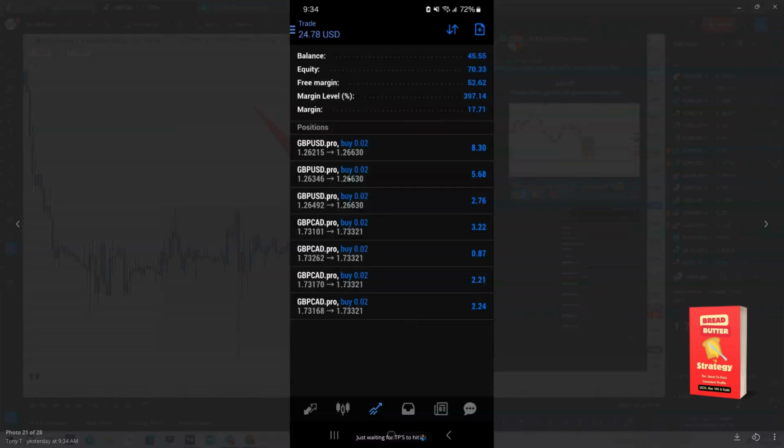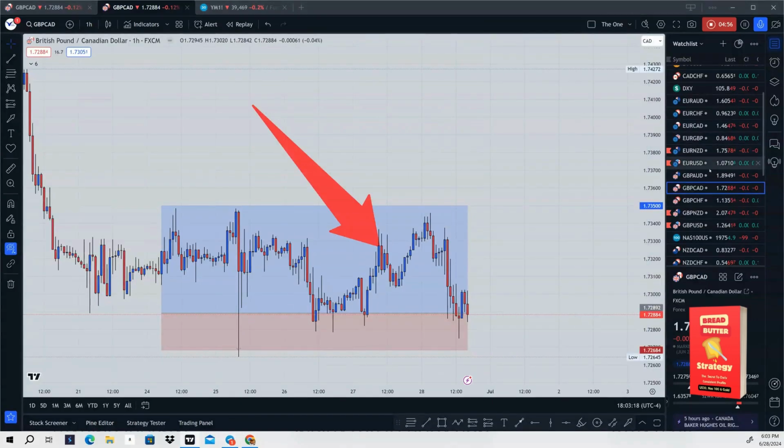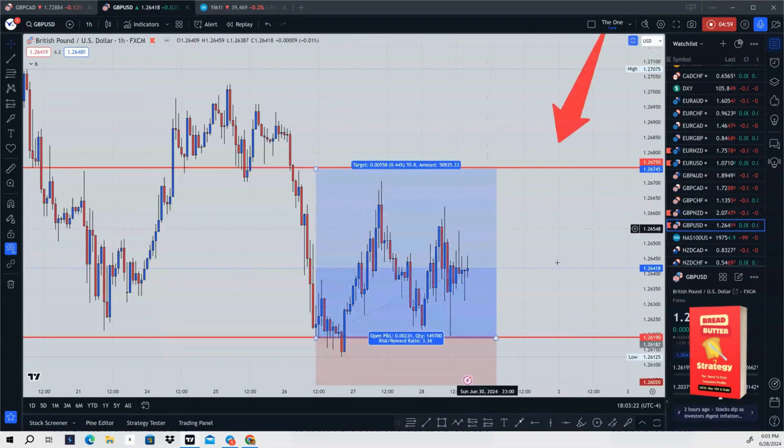Here was what I was floating at that time with GU and GBP CAD. All right. We wind up taking profit. Let me go ahead and show you this GU trade. So on the GU trade, here was the take profit. Here was our entry. Okay.